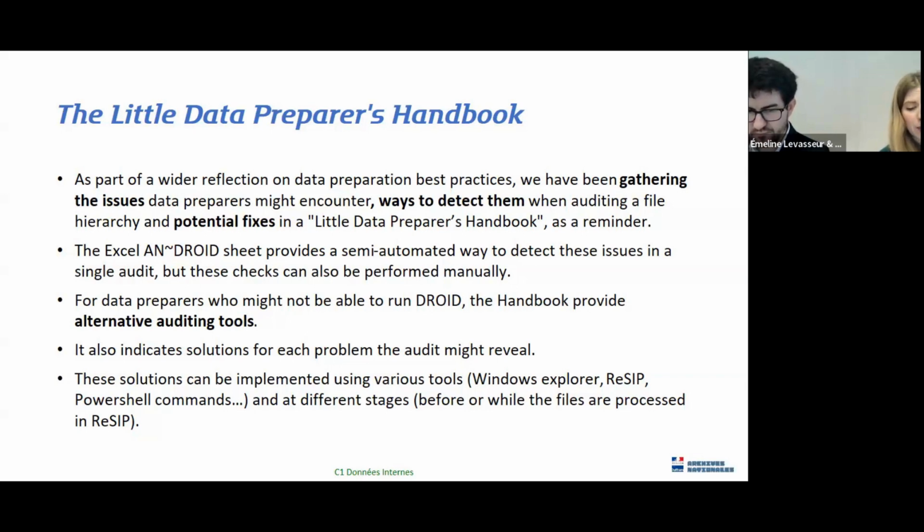These solutions can be implemented running various tools such as the search bar of Windows Explorer, Recip, or even PowerShell commands. And they can be implemented at various stages before or while the files are processed in Recip. For example, a file lacking an extension, if there are no other problems, might be given the right one for the format, either manually or using a PowerShell script or a dedicated program. Another example would be setting Recip to exclude temporary files on import using the option André has shown you while presenting our email archiving workflow.